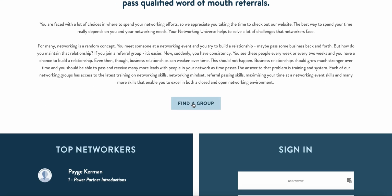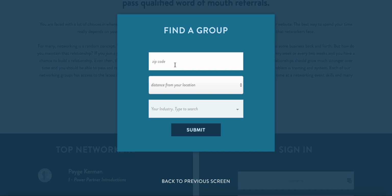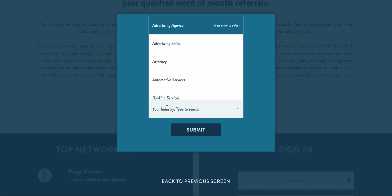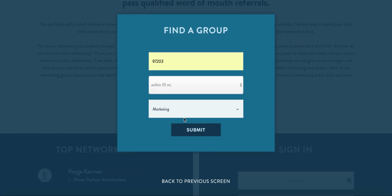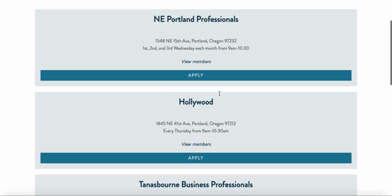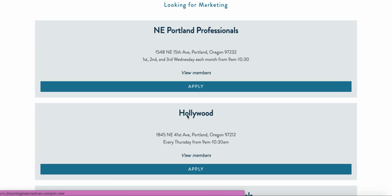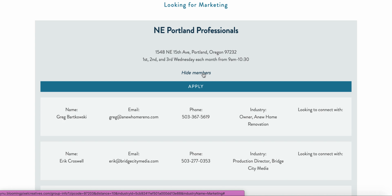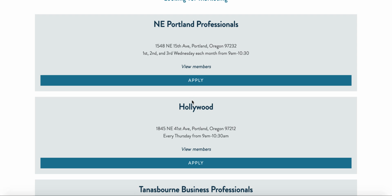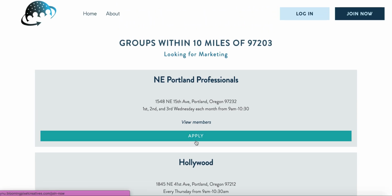To find a group, click Find a Group, type in your zip code, the distance from your location, and the industry you're in. Upon submission, you'll find all of the groups that have that spot available. To view members of a specific group, click View Members. To hide, click Hide. If you'd like to apply for a group, click the Apply button here or click Join Now up in the top right corner.